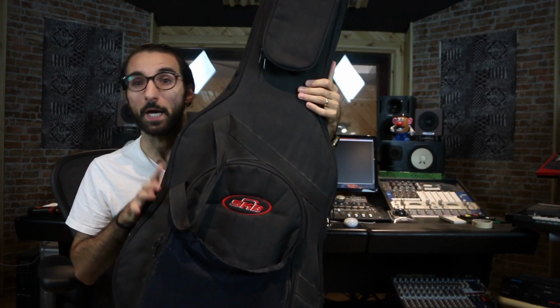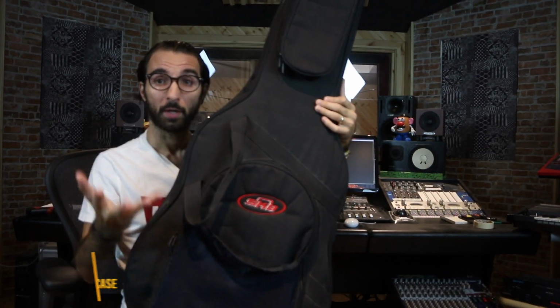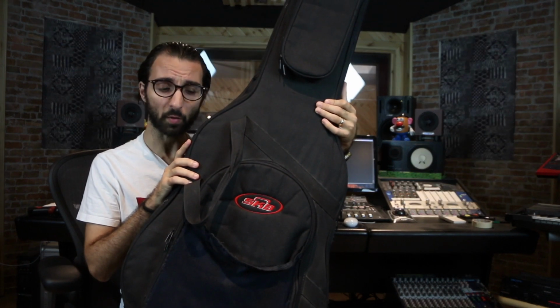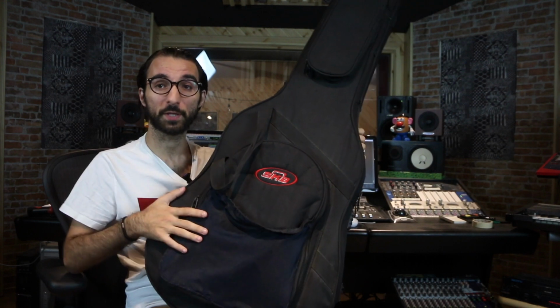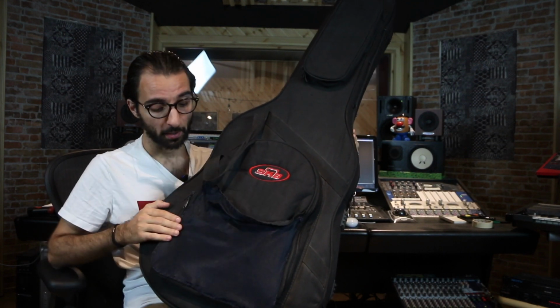This is an SKB acoustic guitar case. It's not an actual hard case, however it's very sturdily molded and it has all the compartments you need to store the items that you want to take with you for a gig. One small accident happened with this case is that the front pocket tore. However, Dad came to the rescue and he knit it back to place.